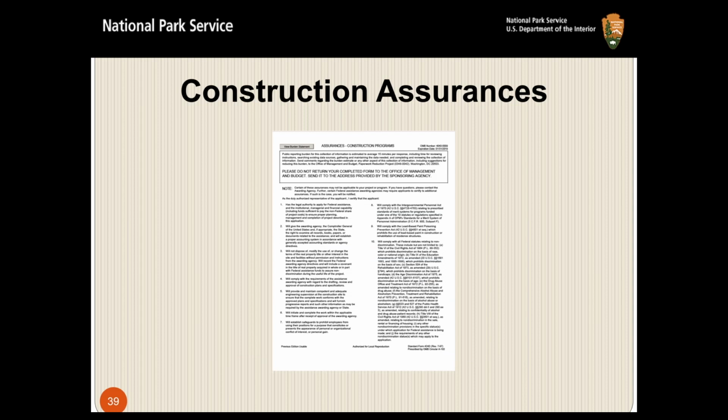The SF-424D Construction Assurances form contains a number of construction-related assurances that the applicant must agree to in order to be eligible to receive federal funding. This must be signed regardless of whether or not construction work is included in the application budget. We hold this in case the tribe decides, during the grant period, to modify the budget to allow for construction costs.